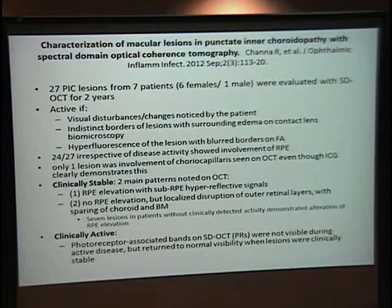Using that criteria, they said 24 out of the 27 lesions showed involvement of the RPE. One of the interesting things they found was that they could only show one lesion that had involvement of the choriocapillaris on OCT, even though we hypothesized that the choroid and the choriocapillaris are what's involved with this. Just an interesting tidbit.